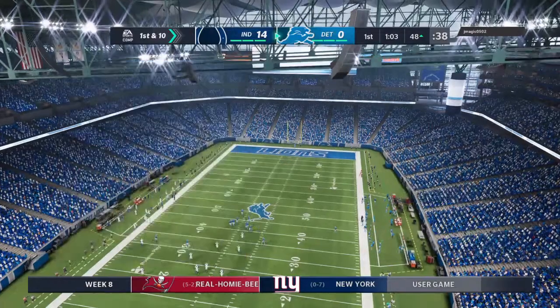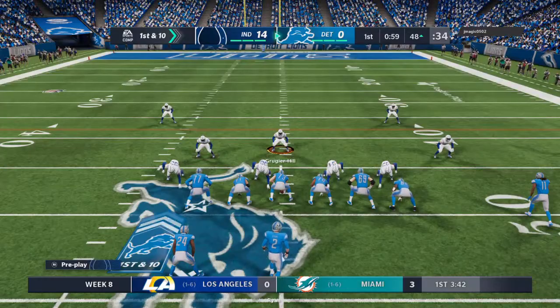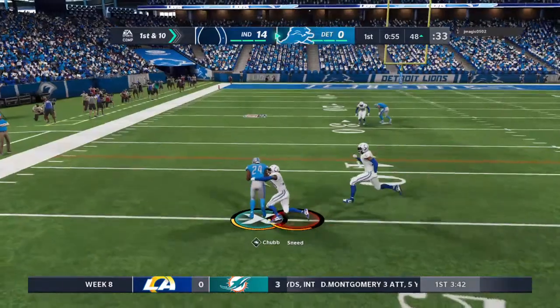Trying to defend the out route there, got the PI call. And you know what's difficult about that one is sometimes you want to make the undercut move and go for the football, and other times just want to hang on the upfield shoulder and make the tackle.